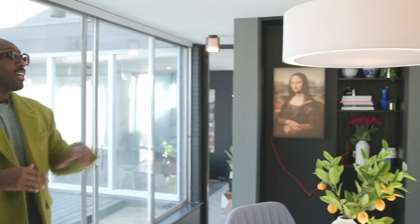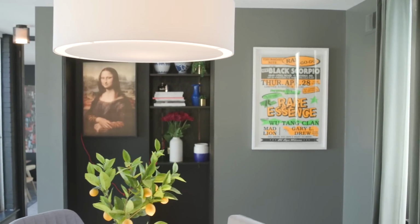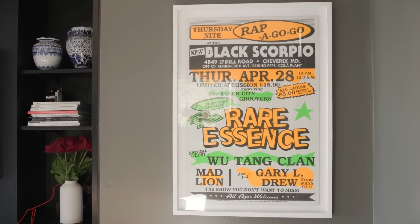The Rare Essence Wu-Tang flyer was an original flyer. Rare Essence is a DC-based go-go band that people rave about. I am not from Washington, D.C., but I've been here for 14 years, and I know that go-go is serious business here in Washington, and people that know D.C. know go-go.